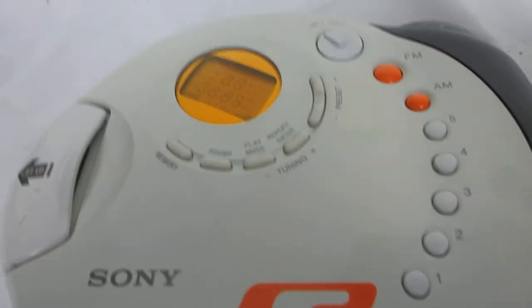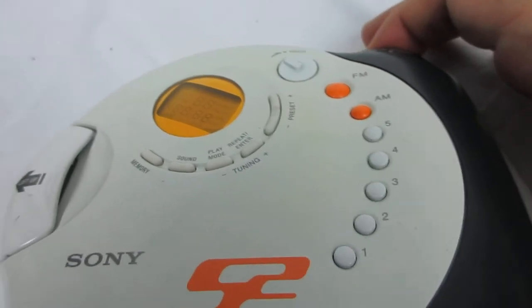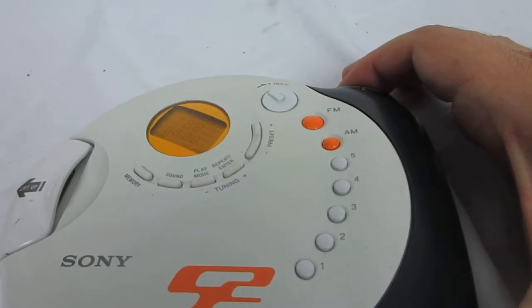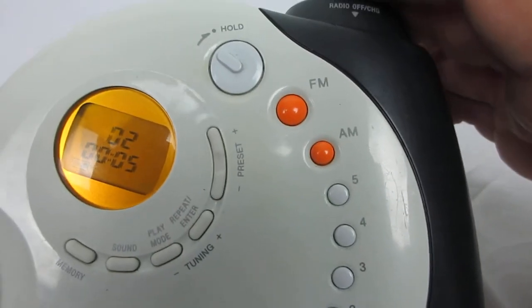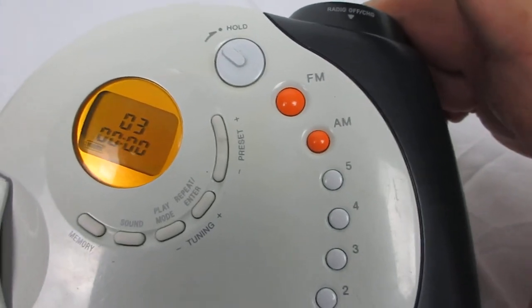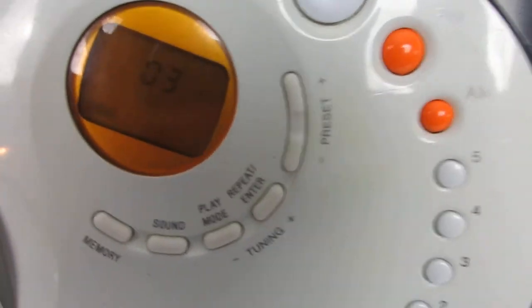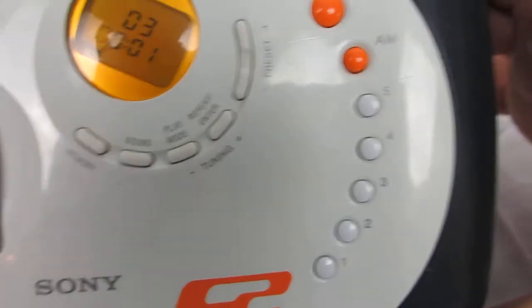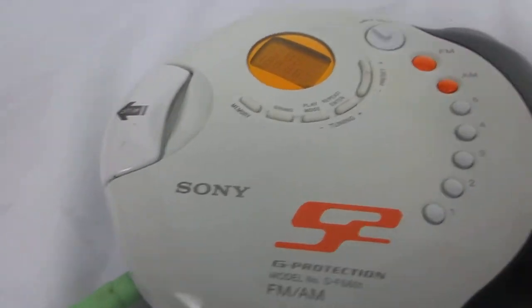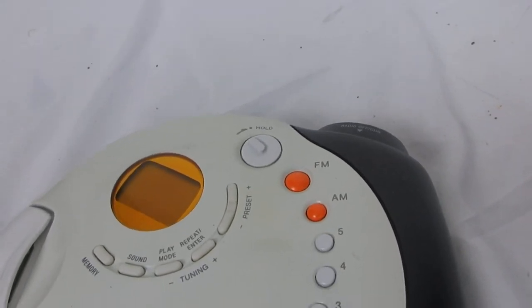Now I'm going to change it to another song. See, the switch is just, you switch it back like this, there. And there you can switch it to the other one, go back. So with that shown, we're going to stop. So yeah, that's it.